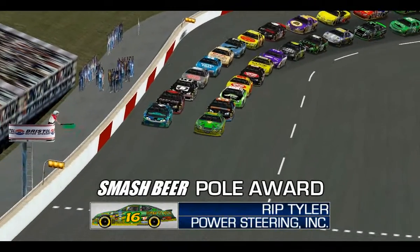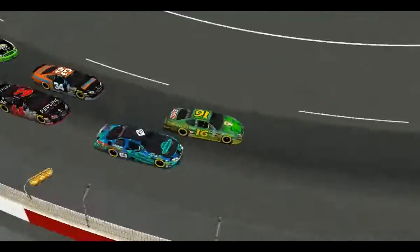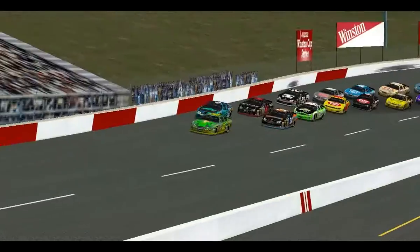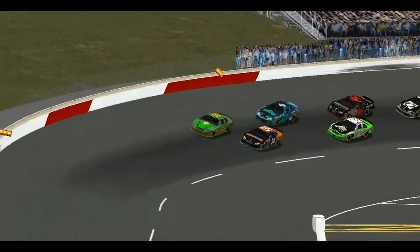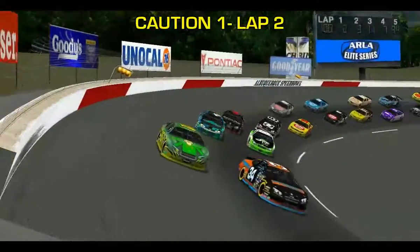Rip Tyler takes the Smash Beer Pull Award for round 1 here at Albuquerque. Scott Dollett starts second. That's his best start of the year, but he doesn't make much use of that as Rip Tyler pulls away coming off of turn 2. But Rip Tyler isn't going to get such a great entry into turn 3, but Ricky Navarro does, and he is right under the 16 immediately for the lead of the race.